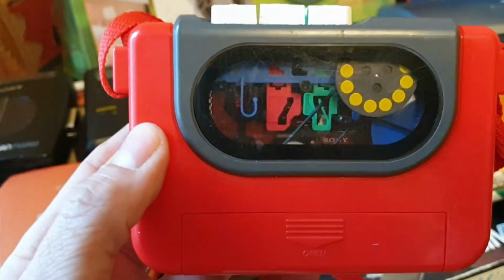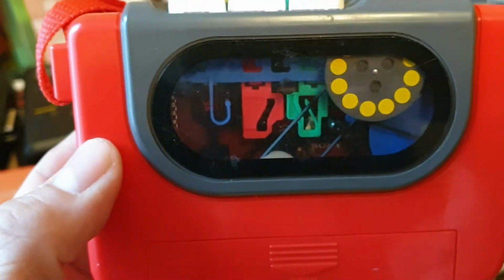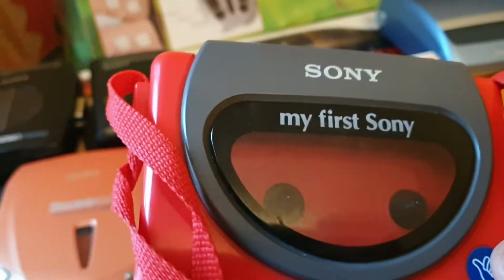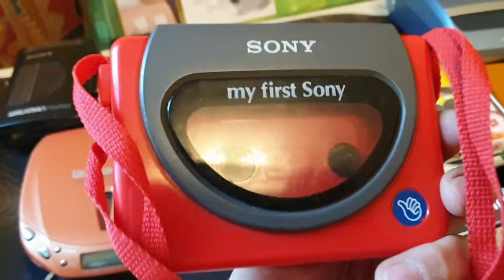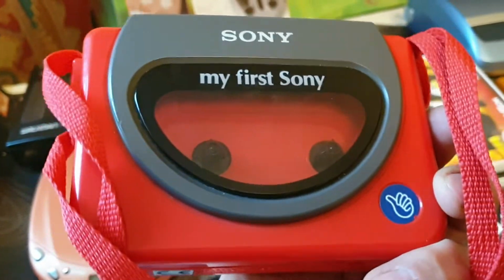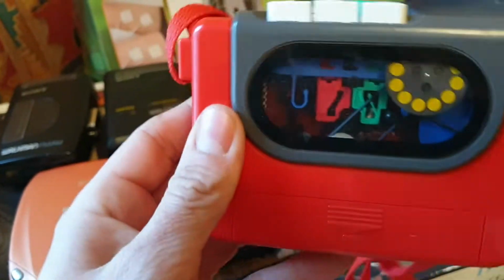But this one, with the little clockwork inners showing, it's really cool. Yeah, it was £1. I reckon it's got to be 25, 30, 35 quid. There's loads of people who click this type of stuff.